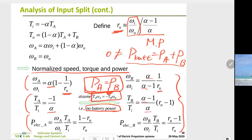But if you look at Rn, what is Rn? Well, alpha is known, but what's unknown is omega I and omega out. So two variables, right? But by defining Rn, we are actually combining two variables into one. So we are only going to look at the ratio between omega I and omega out. So now the unknown is one variable, Rn. So this Rn becomes the independent variable.